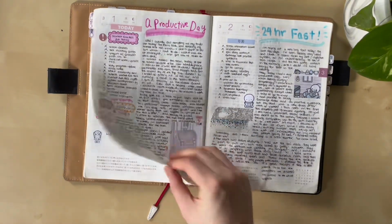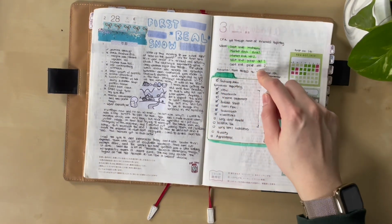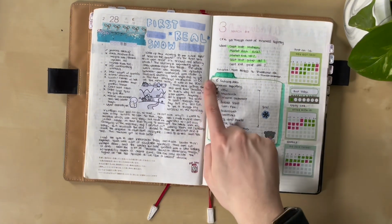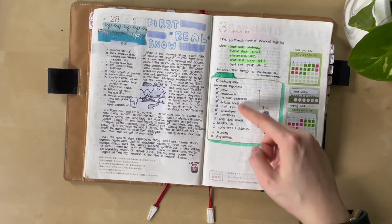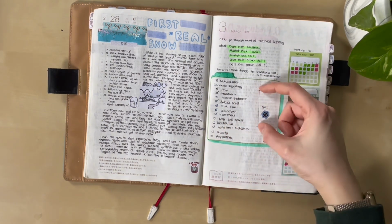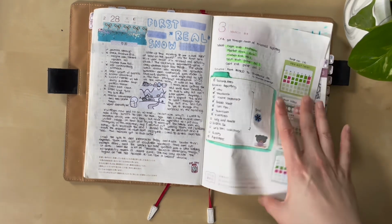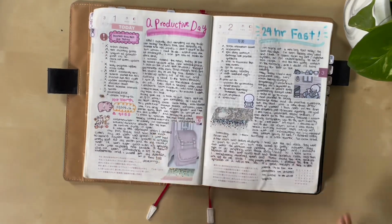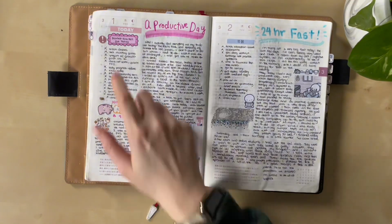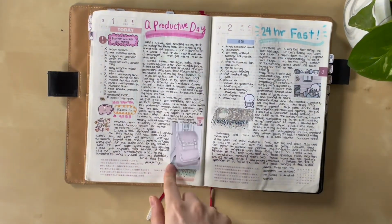Now we're in March. On the first day I have some goals, and then I have some habit trackers I did not keep up with, and I also have the topics that I wanted to study, and I got through a decent amount. This was my goal, these were my reach goals, and I got through most of it. So on this day, it looks like I had a productive day. I had homework due today.